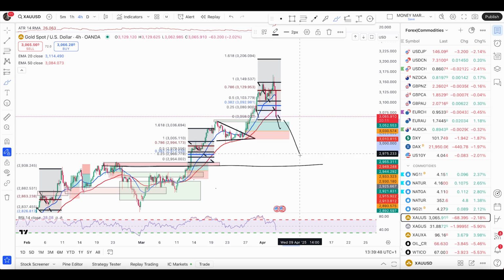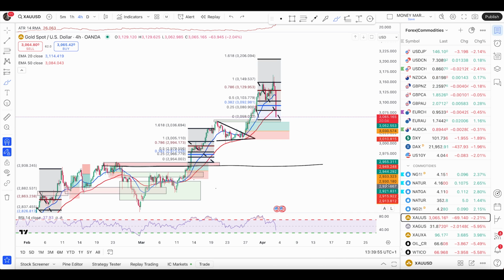It is likely going to fall further, likely to these levels, and till here we're going to look for bearish trades, which is my pullback entry bearish.